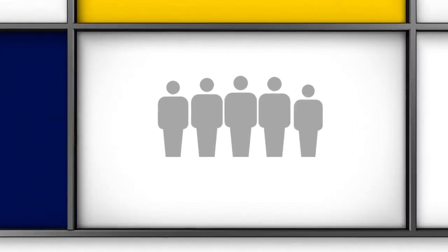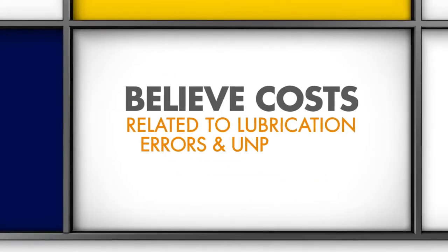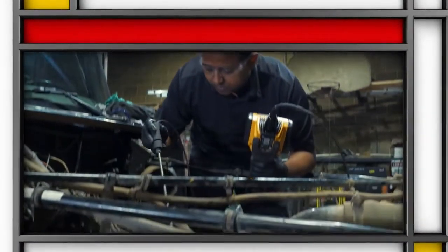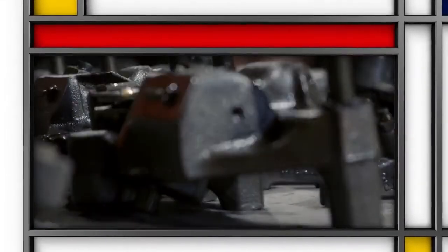So how can this have an immediate impact on your business? Well, 1 in 5 fleets believe costs related to lubrication errors and unplanned vehicle downtime exceeded $250,000 in the last 3 years. This can really add up. At Shell, we know the life force of any fleet business is its vehicles. So unplanned downtime can significantly damage a company's efficiency and profitability.